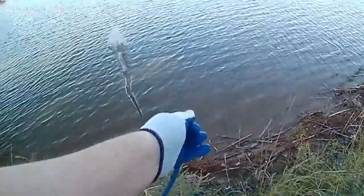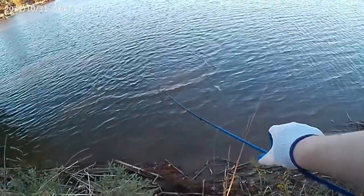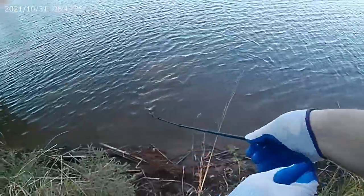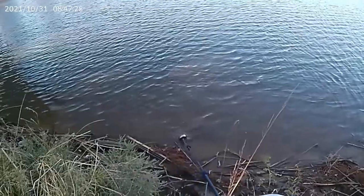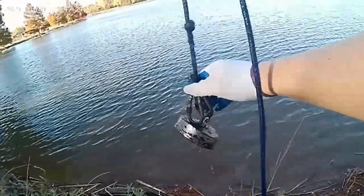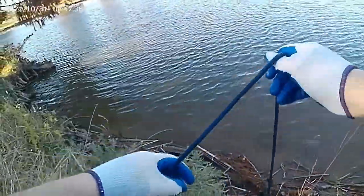So these first few throws are really me just trying to drag the magnet across that location. Kept running into some branches that knocked me off a little bit from my course. With the target as small as a silver dollar, it's easy to get knocked off course a little bit. I was not catching anything though, except a bunch of mud, as you can see.